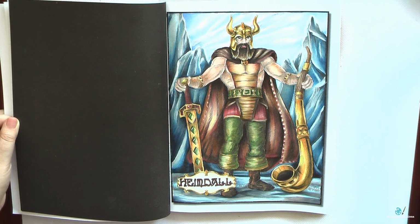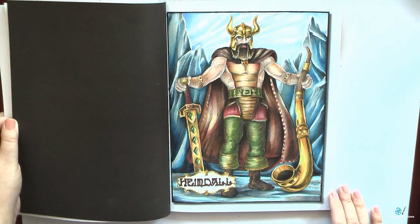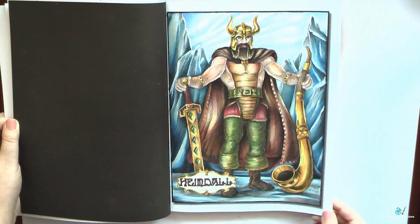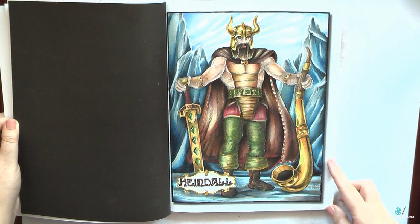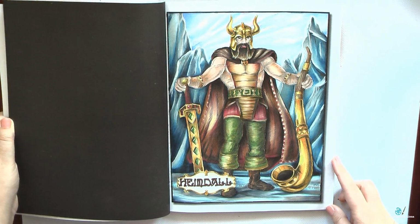Most of all here I enjoyed coloring golden elements. I wasn't sure how to color skin and what colors to select for the clothes, but at least with golden elements I felt much more confident. And as Heimdall is famous for his golden horn, I really tried to make it the focal point of the whole picture.